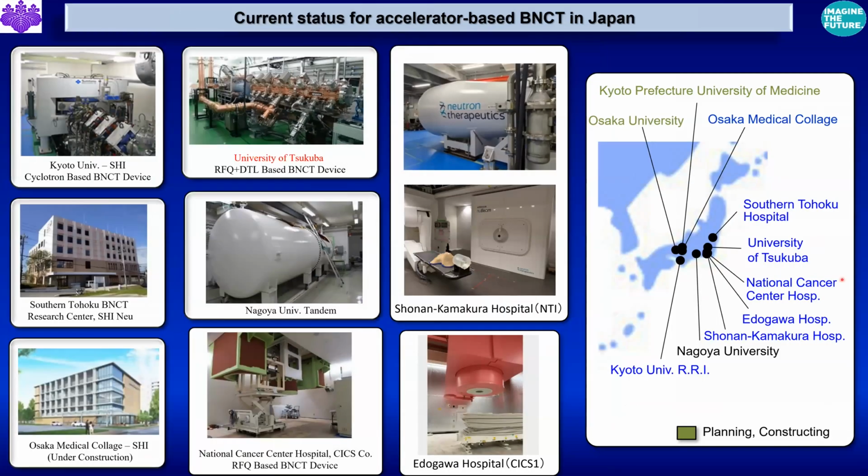So this slide shows the map of the accelerator BNCT facilities in Japan. About 10 devices are installed in hospitals or universities, and more of the facilities that have completed development are conducting treatment or clinical trials. At the 3 facilities on the left, the cyclotron-based device manufactured by Sumitomo Heavy Industries has been installed. These facilities have conducted several clinical trials. Currently, treatment for malignant recurrent head and neck cancers is being carried out at the 2 hospitals below. This one and this one.